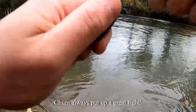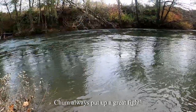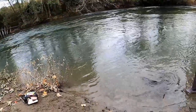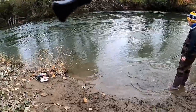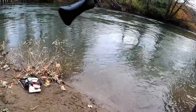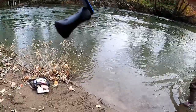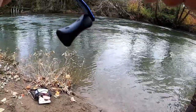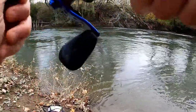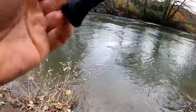Mm-hmm. Real fun. Real good fight. Oh, come on. They're coming together. They're gonna join forest. Oh man, yeah, this thing's not going anywhere. It's still pulling drag. Oh, pulling. Oh, it's all the way out there. Yeah, that's a good idea.